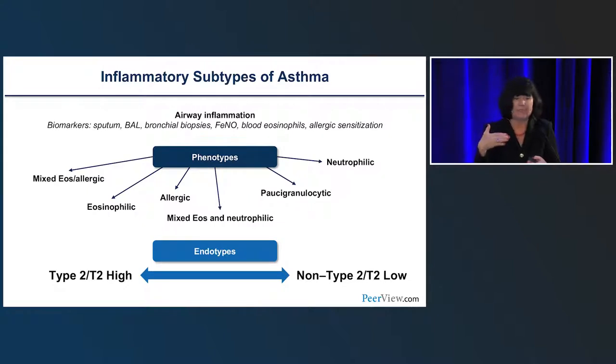So there's a variety of inflammatory phenotypes, if you will. But really our goal is to sort out what is the endotype, what are the mechanisms driving the presentation of these phenotypes. And at this point in 2022, we have two big buckets. We have type 2 high and type 2 low, or type 2 and non-type 2, however you like to say it. And then under those umbrellas, we have some subphenotypes we'll talk about.